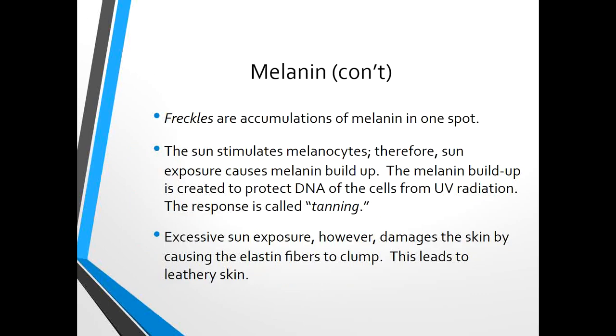Now, melanin, some unique things about it. One thing is freckles. When an individual has freckles, those freckles are just where you have an accumulation of melanin in one particular spot. Now, we've already discussed how melanin protects our DNA from UV radiation. Well, when the sun hits the skin, it stimulates melanocytes to produce more melanin and causes that melanin to build up. And what happens is you see a darkening of the skin, and we call that tanning.